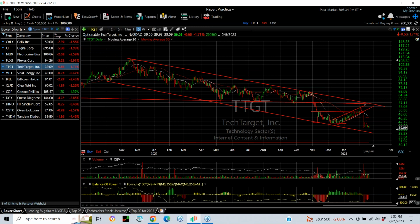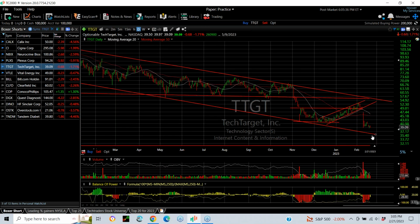TTGT, long decline, but broke its bear flag and looking pretty weak. I'd have to say 37 and 32 are targets.